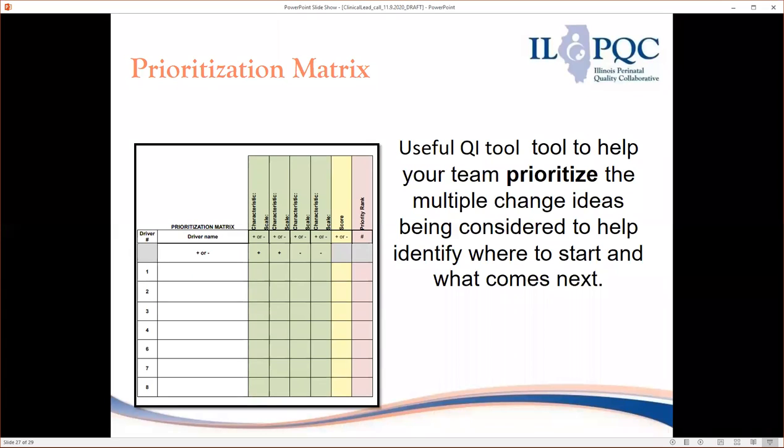You can begin looking at some of those drivers and where we want to start. And then with this prioritization matrix, you're really scoring these different change ideas, positives and negatives, and determining which one is a high priority. If someone's interested in this, I can hold an additional webinar if people are really interested, but for time purposes, we're not going to do an example of this today.